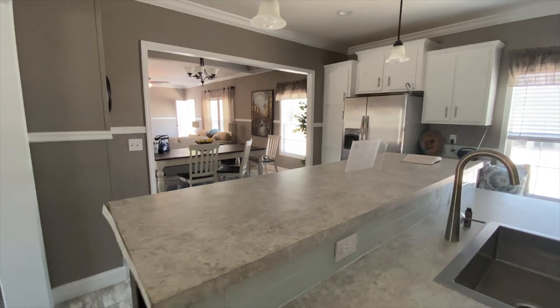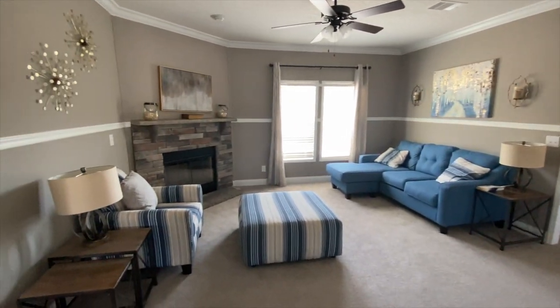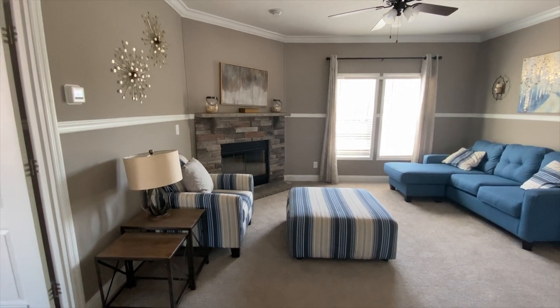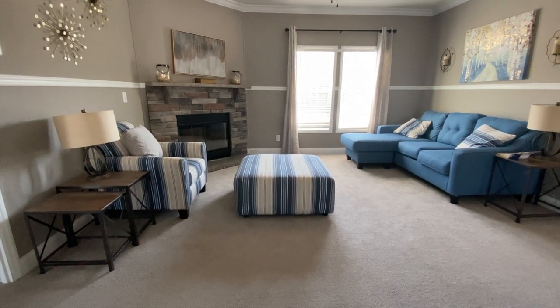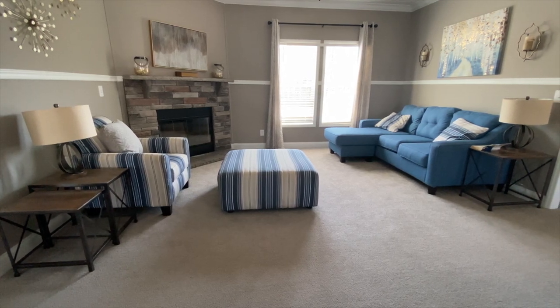So far we've seen the living room, dining room, and kitchen. Off the kitchen, you've got this bonus room, family room, den, whatever you want to call it. You've got space for a TV up over the real fireplace. And you've got space for a couch, a sectional, whatever. This could be a playroom. This could be craft room. It could be whatever you want it to be.